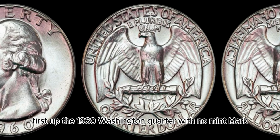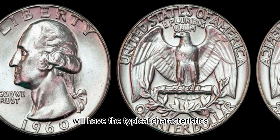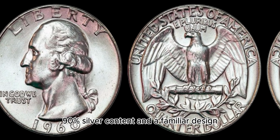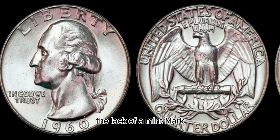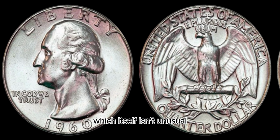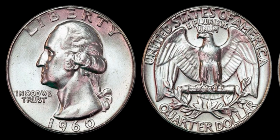First up, the 1960 Washington Quarter with no mint mark was minted in Philadelphia. Most quarters from this year will have the typical characteristics: 90% silver content and a familiar design. But some of them have significant errors, making them highly sought after by collectors. The lack of a mint mark means it was produced in Philadelphia, which itself isn't unusual. What's key here is finding the rare variations or minting errors that occurred on some of these coins.